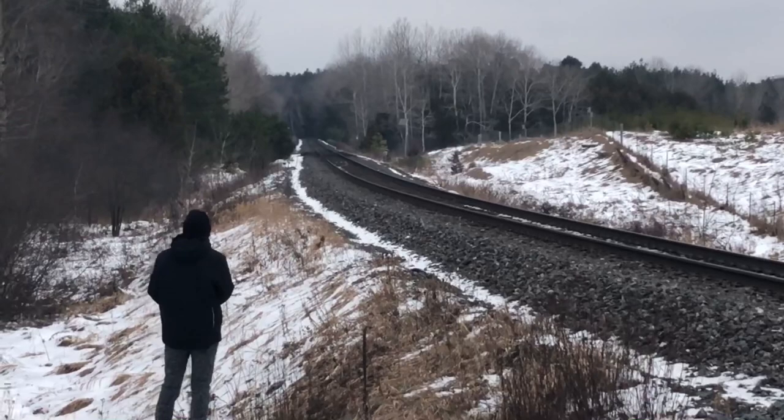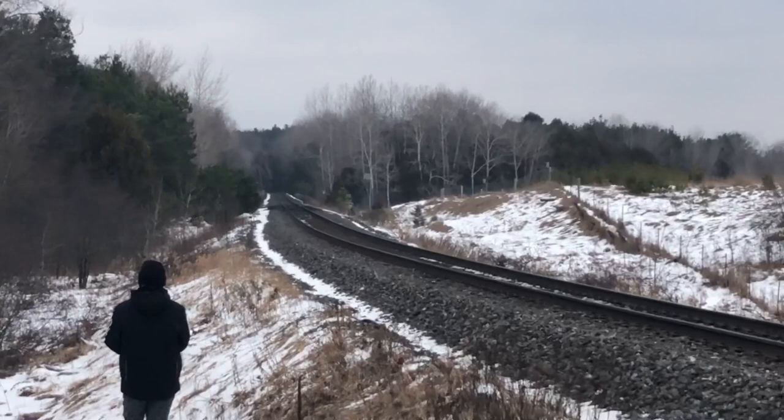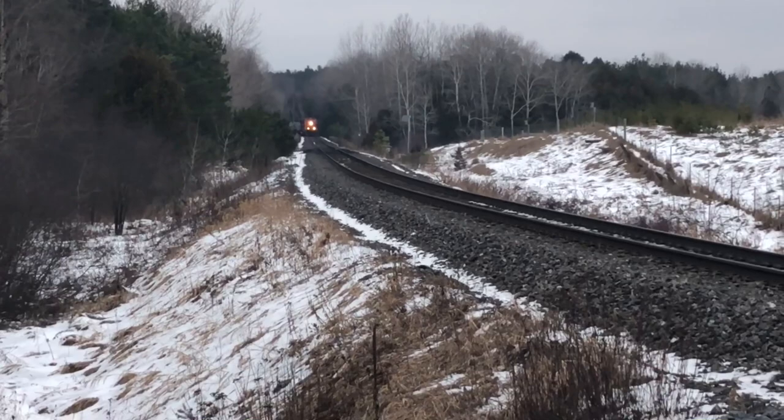You can really hear the locomotive. Get ready to hear the Leslie RS3L. And there it is. And it looks like it's a mixed.